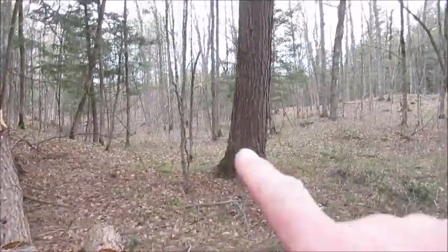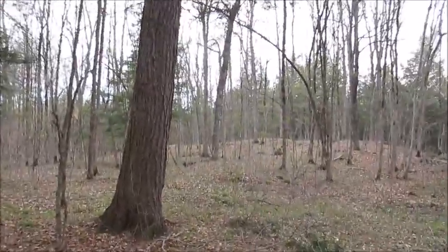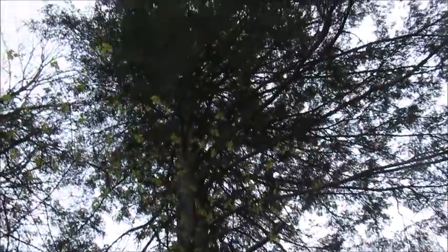But you have some really, I'll get off the four-wheeler here. You have some really nice hemlock here. Look at the size of this guy. What a beautiful tree. Just beautiful.